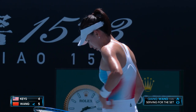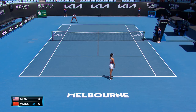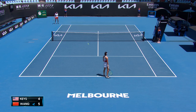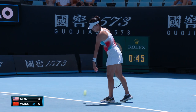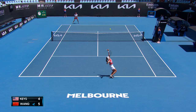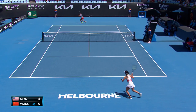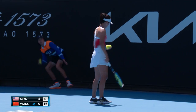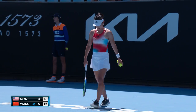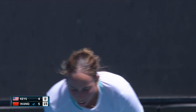Wang serving for the first set. That's a freebie, really. When you're trying to close out a set, you'll take that opening point all day long. Just for me, Wang's been very disciplined in this match. Hasn't tried to overplay. Been very, very solid and consistent.